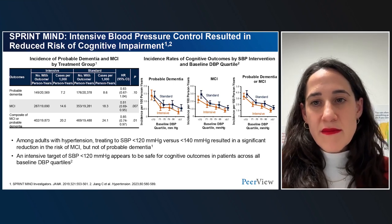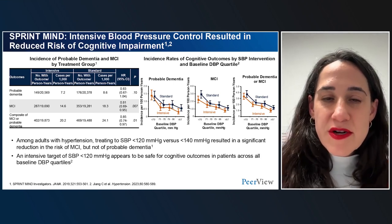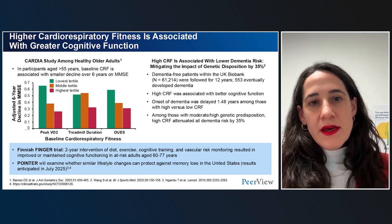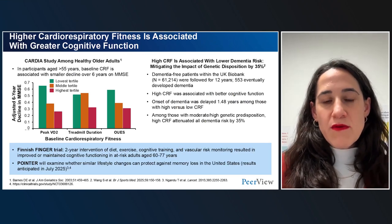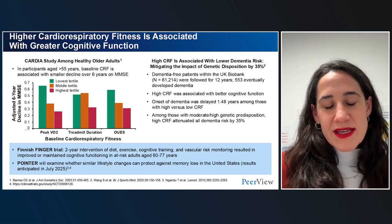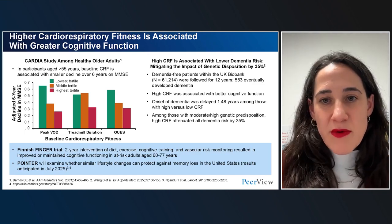So one really influential trial has been the SPRINT MIND trial, which showed that intensive blood pressure control can affect dementia risk and reduce it. The other is the CARDIA study, showing that higher cardiorespiratory fitness was associated with lower dementia risk. And again, this is a lot to go over, and we have a lot of clinical tools to get to. So we really wanted for you to have these as reference, but I'm just highlighting the major points here today.